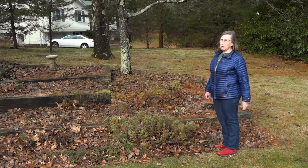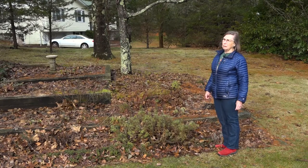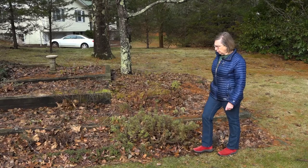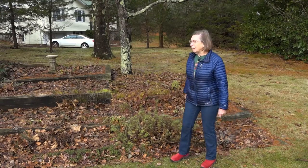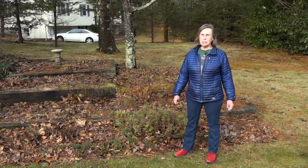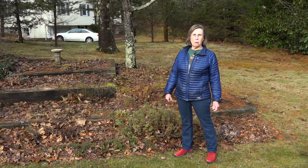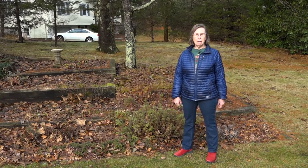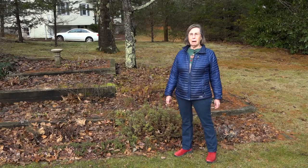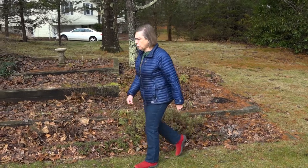So I do come out and try to gather some of the sticks and perhaps cut down a few things along the way. Right now, I've been out taking cuttings of plants for my decorations, and you'll see more of that later when we go inside and make a few Christmas decorations using some of the things that we were able to pick out of the garden. Let's move over to the perennials.